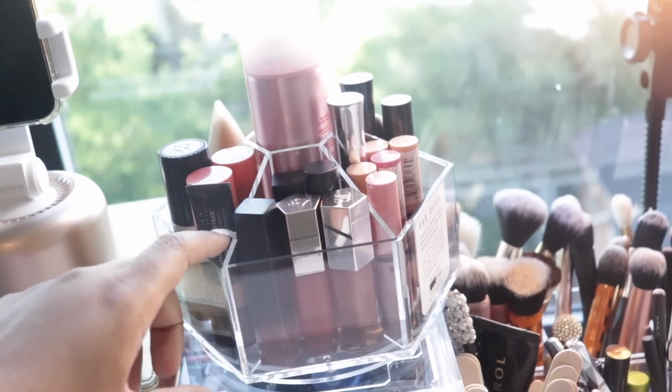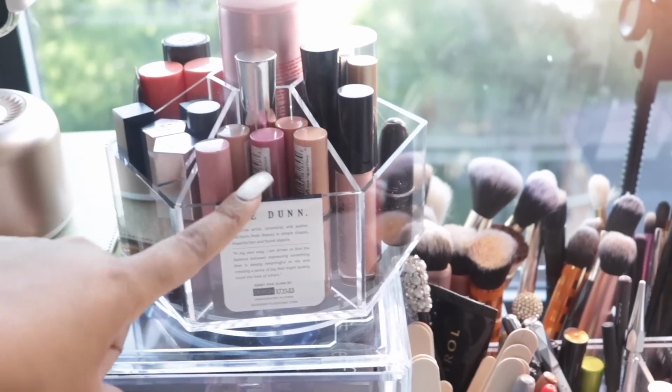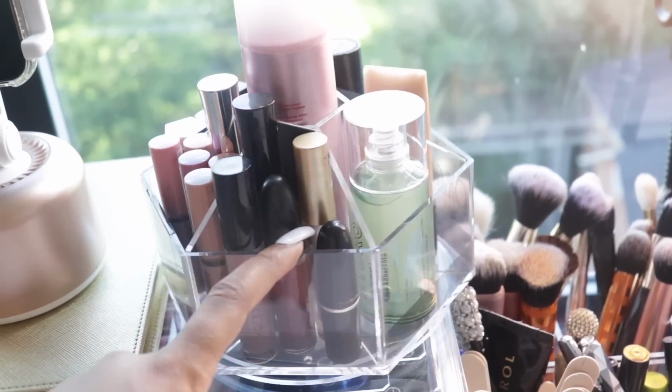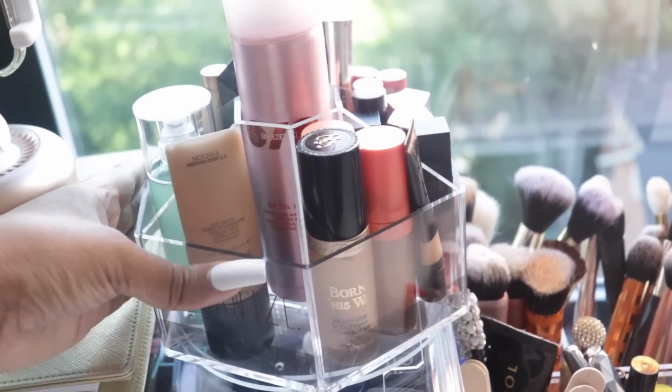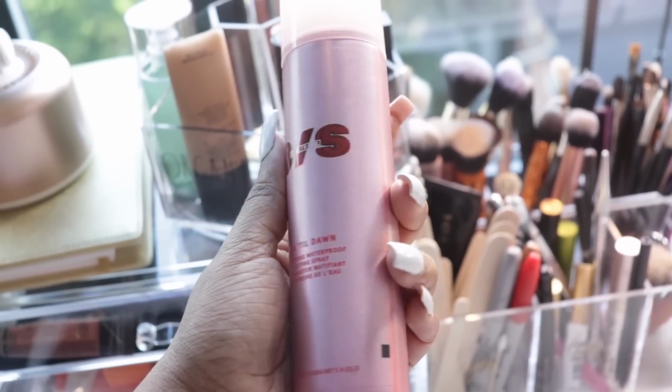So for my makeup, when I tell you I didn't know what to put where, please just forgive me, but I put all of my lip products in here along with my primer, my foundation, concealer, and then my setting spray right here. This is my new One Size setting spray, and I've been loving it lately.